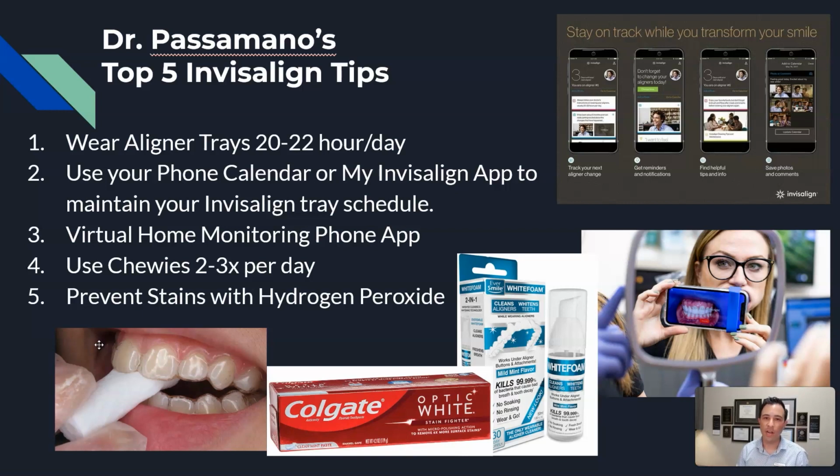Number 4, this one's kind of an optional one, but I always find that patients that do the chewies 2 to 3 times a day get a better result. Not every doctor does the chewies, but what I find is patients that do the chewies get a better result.